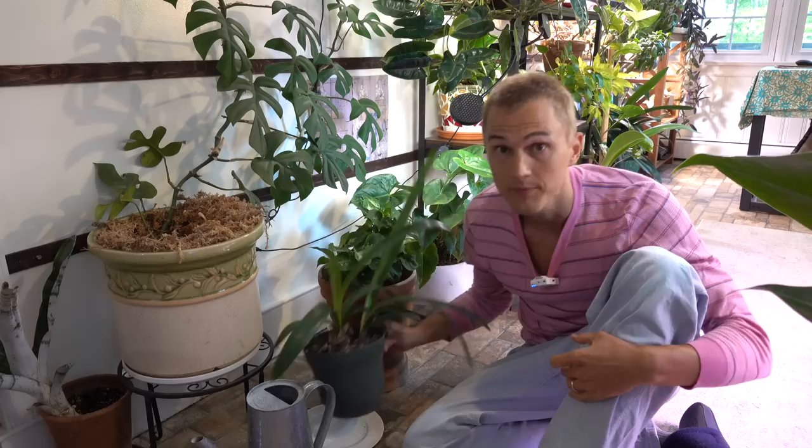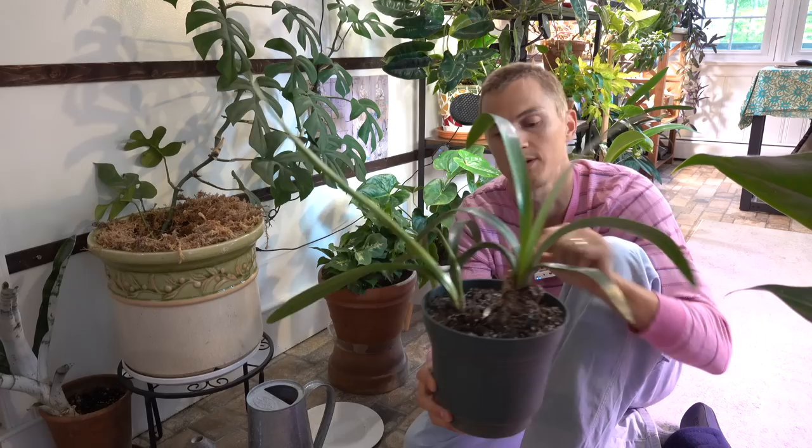Another amaryllis, which is great because it has produced a side growth over the summertime, so I'm excited for this to bloom. I don't know what happened to all of my labels. They're all gone. Whatever, I don't care anymore. I have too many plants. I think we're up to like over 100 plants in here.